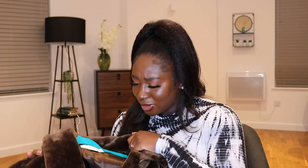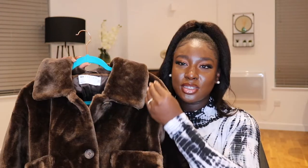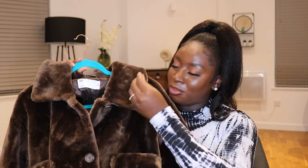And it wasn't too expensive. I can't remember the price off the top of my head, but I think it was around the £69-70 mark. So I was so shocked at how affordable it was for what it is. And the quality is amazing. Once again, I sized up in all of my coats. I always size up because I want my coats to be oversized. So I sized up on this one. This is something you can dress up and dress down. And the color is stunning. It's in this gorgeous chocolate brown.